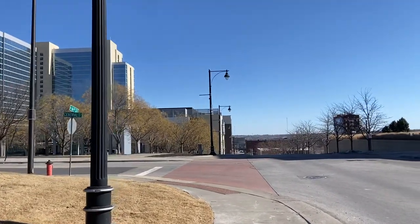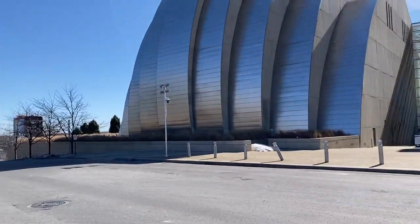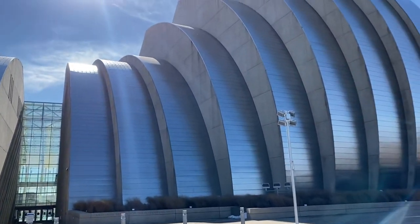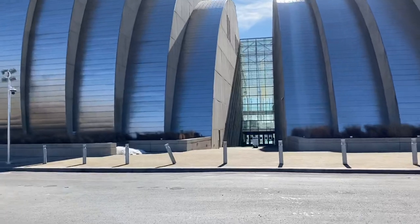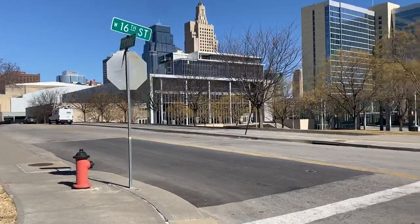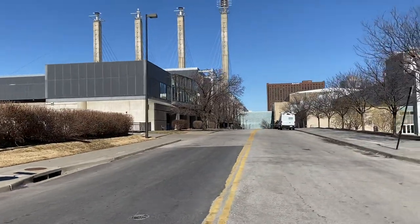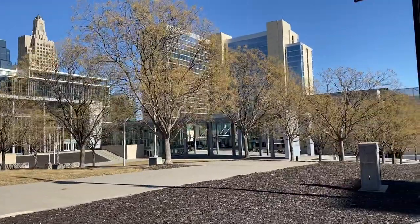We're at 16th and Central. Look at the building right here. So it looks like there's a partition in the middle. Separate. But we're not going to go through there because it looks like a private building. If you go down there, you'll walk by where we were at the beginning of the convention center. But we're not gonna walk down there. Kind of redundant.